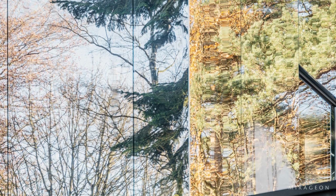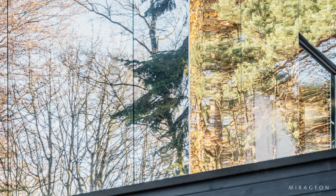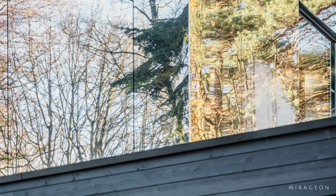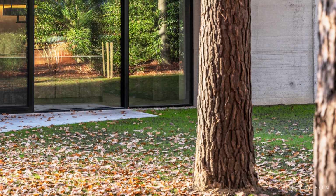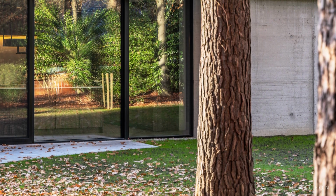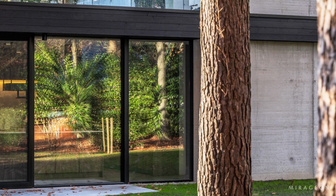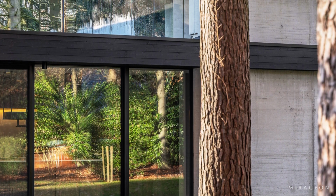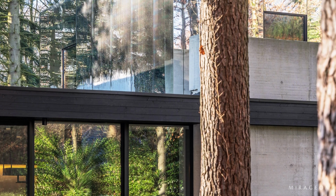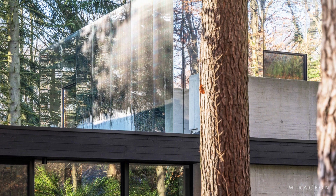The most noise-sensitive spaces are located at the edges of the house, but remain integrated into the daily flow of the home. The children's bedrooms are placed on the upper floor, a mirrored box that disappears into the forest, camouflaging the second level and creating the illusion of a more elongated, bungalow-like structure.